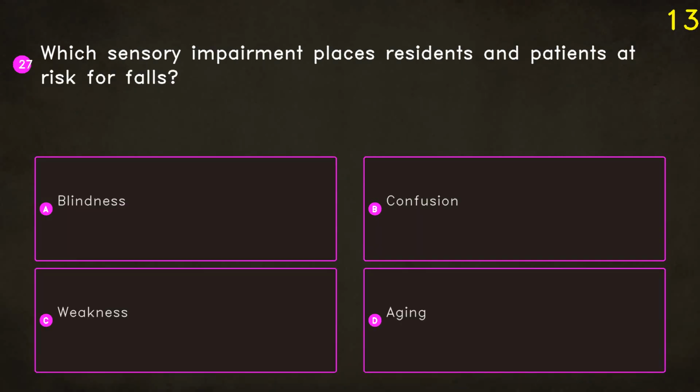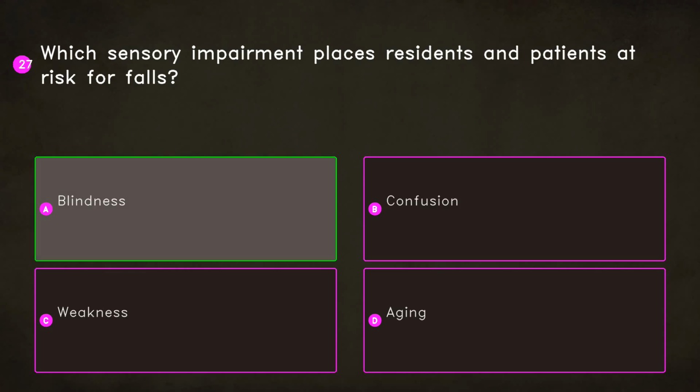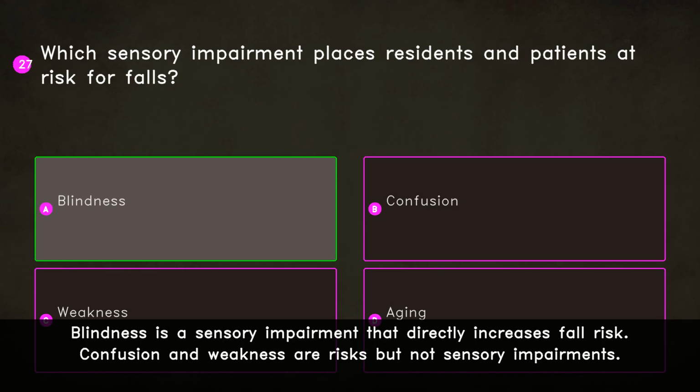Question 27. Which sensory impairment places residents and patients at risk for falls? A. Blindness, B. Confusion, C. Weakness, D. Aging. The correct answer is blindness. Blindness is a sensory impairment that directly increases fall risk. Confusion and weakness are risks but not sensory impairments.